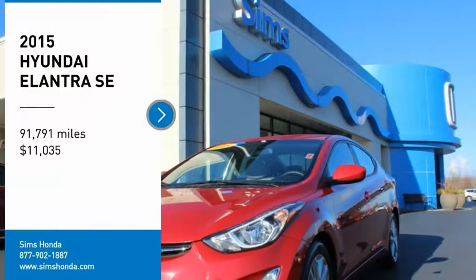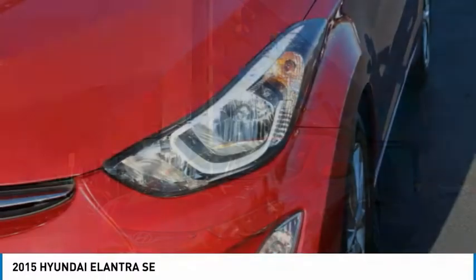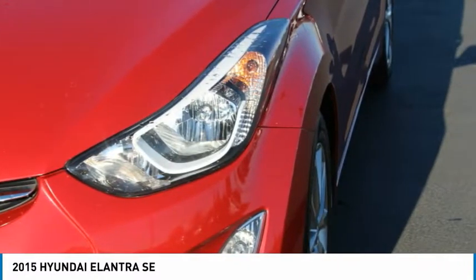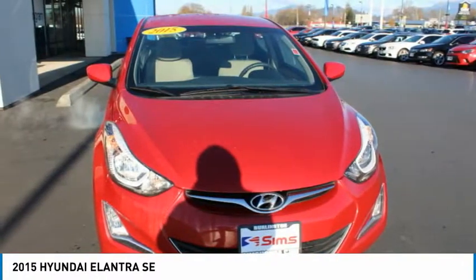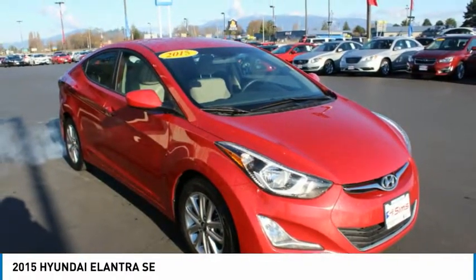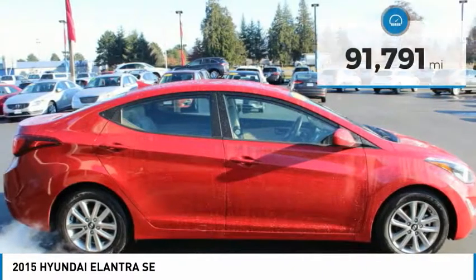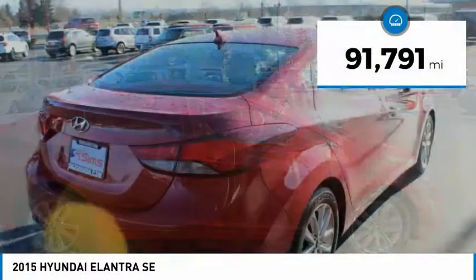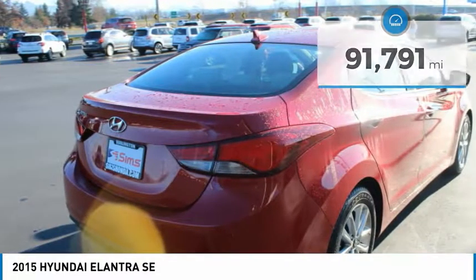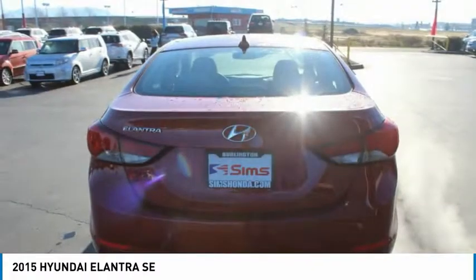Make a great choice today with the 2015 Elantra. The Elantra boasts the most interior room in its class and gets an exceptional 35 miles per gallon. With its luxurious standard features, the Elantra is an easy choice and is priced below $15,000. This vehicle has less than 95,000 miles. Searching for a dependable vehicle that looks great too? You found it, so stop in today.